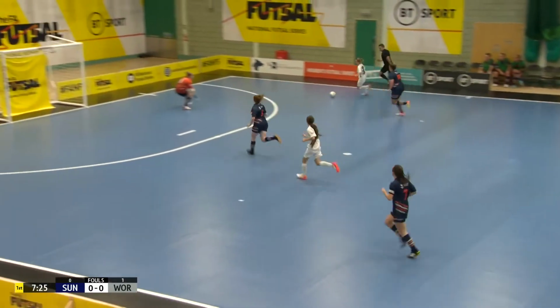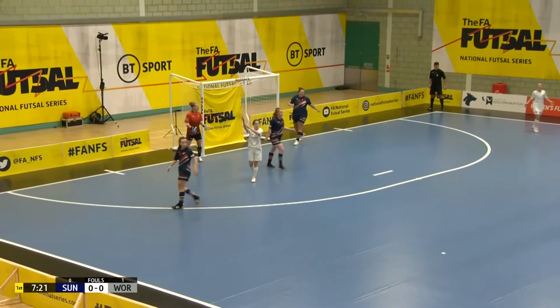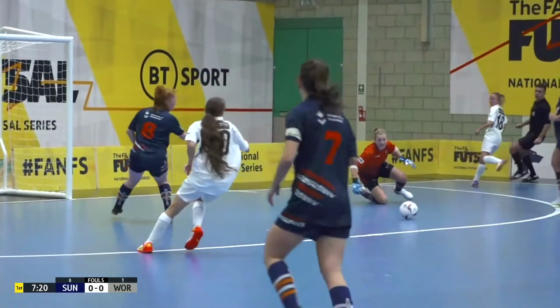Now here comes Hitchcocks. Goes round the outside. She's got some pace. Lovely switchback. That's James. What a block. Now then, Worcester are desperate for a penalty. Well, it looks a little harsh to me. Looks like he's right down by her side.